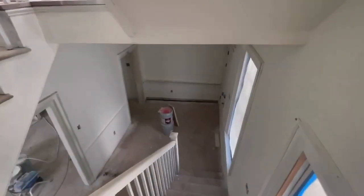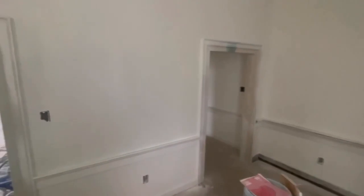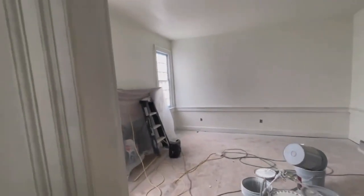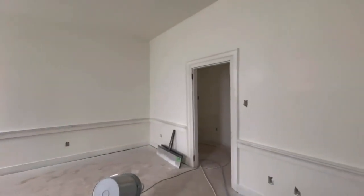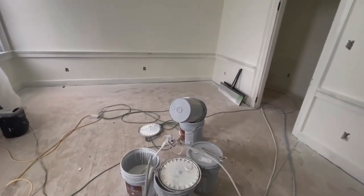So here's where we are. We got all the ceilings painted on the ground floor. And we've got 1 coat on all of the walls. The next thing we're gonna do is spray the trim, then come back and cut in one more coat on the walls. So trim is next. Can't wait.